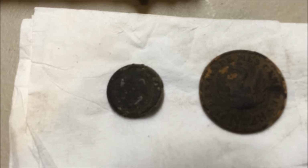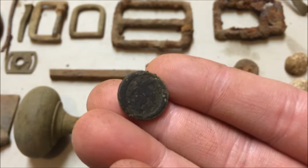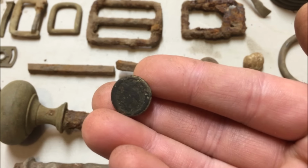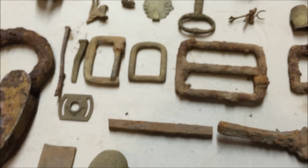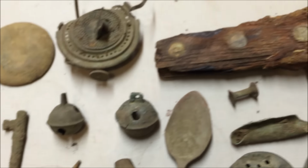And I got this eagle button that's pretty toasted. You can hardly see it's an eagle button. Let me see if I can get any. Well, you can see it. Both those buttons are probably around the 1820s. Yeah, it's in pretty bad shape. But, you know, I dug some other stuff. Doorknob, some buckles, an old key, some crotobills.